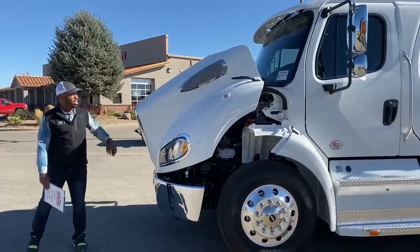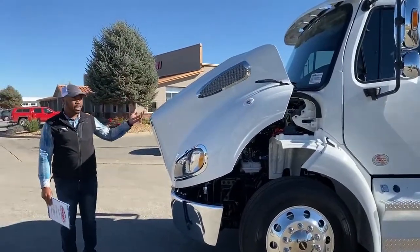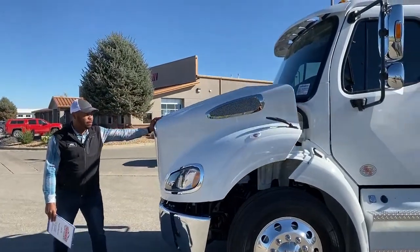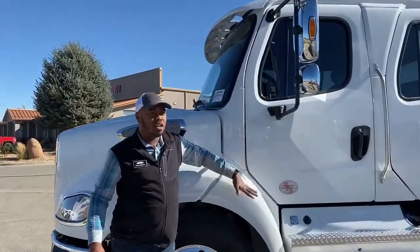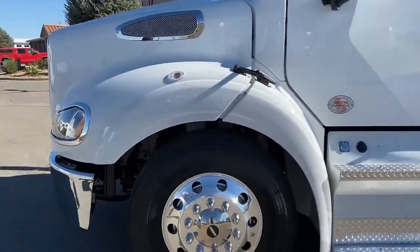Looking at the hood, it has a soft close, so if a strong breeze comes while working on it, it doesn't injure you. That's a good safety feature. With a little push, it will close down, and there are two straps on either side that lock the hood back into place. Now I'm going to take a look at the tires.